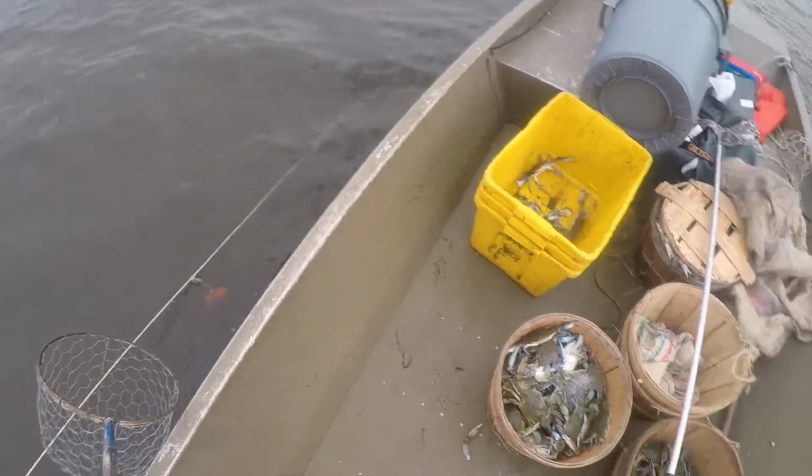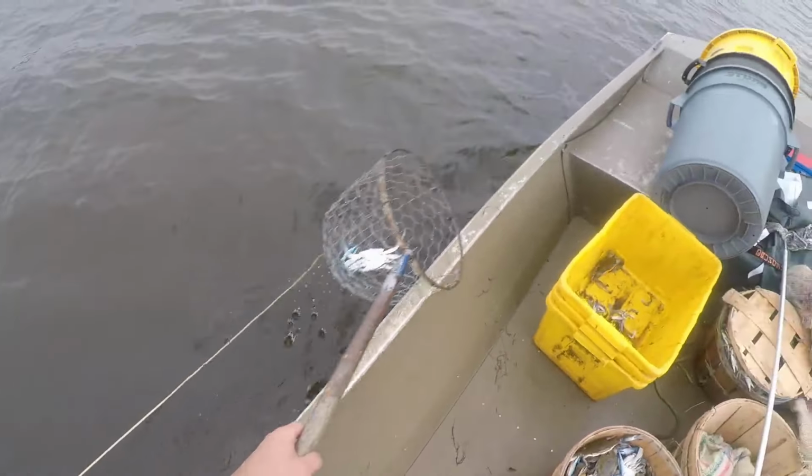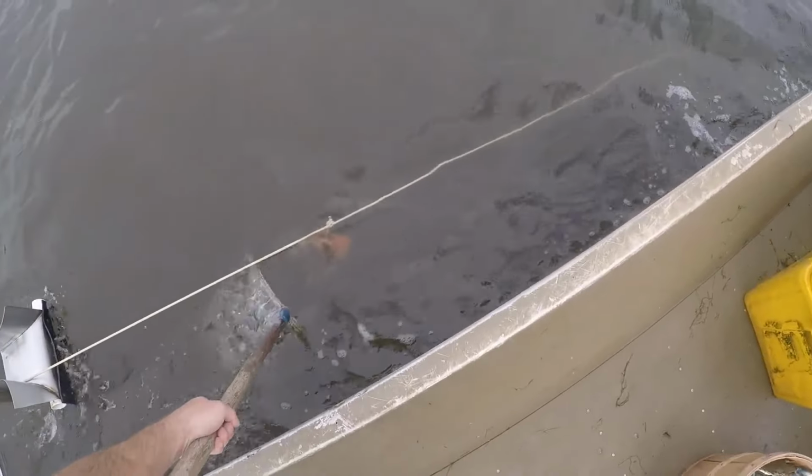Catching blue crabs on the east coast of the United States is a popular and enjoyable activity, especially in states like Maryland, Virginia, and North Carolina. Here are some common methods.